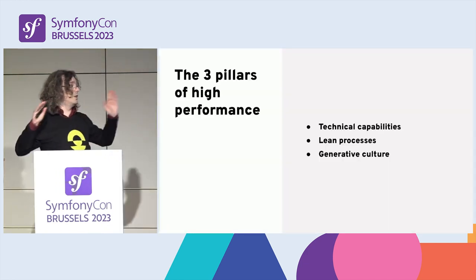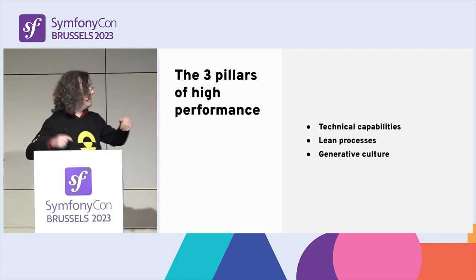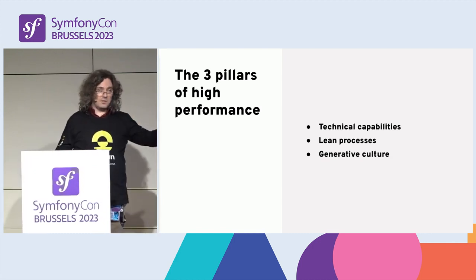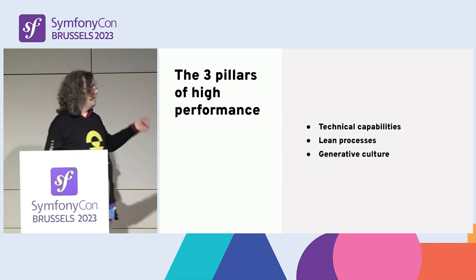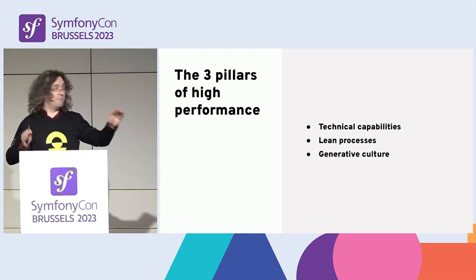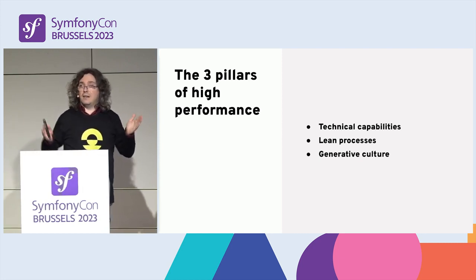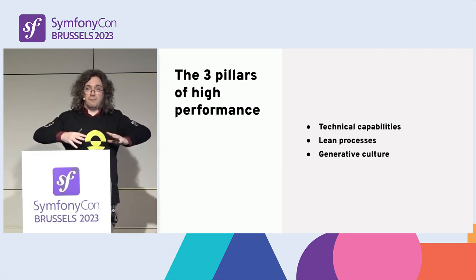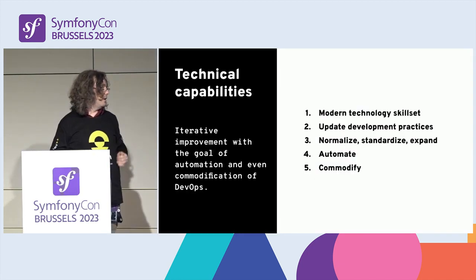If we wanted to really roughly categorize everything we need to do, all the capabilities, in order to be high performant, what we should look at is technical capabilities, obviously. We need to make sure that our processes are lean and well adapted, and also we need to find a way to make people feel safe. And this is a concept called generative culture, and I'm going to talk a little bit about that.